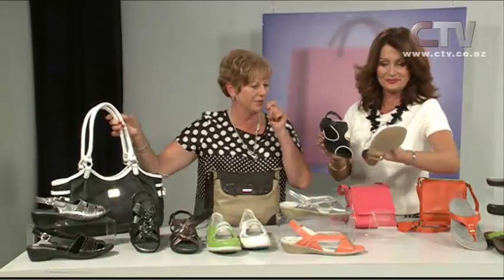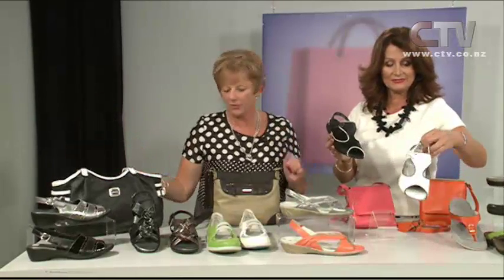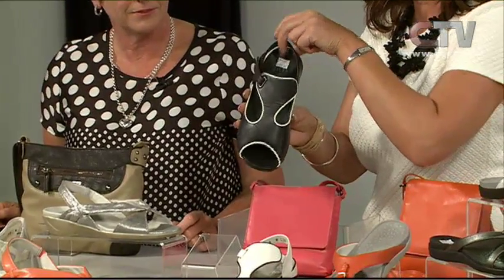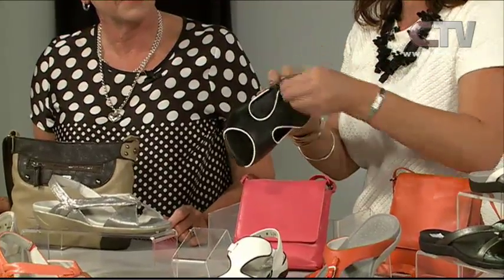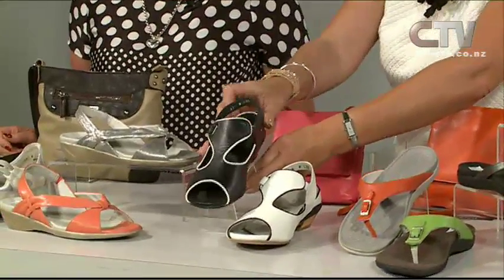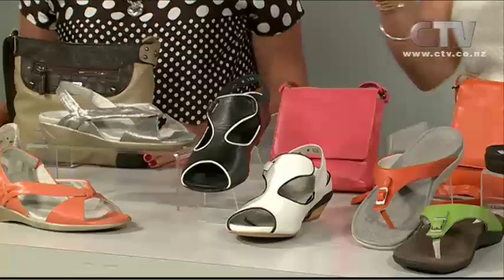And that's an orthotic friendly one too, so the inner comes out for your orthotic to go in. They are so comfortable. You've got to try them on. They're really quite beautiful, aren't they? And then once again, nice and easy with the Velcro. Good old Velcro. Oh, we just wouldn't do without it now, would we? We're just so used to it.